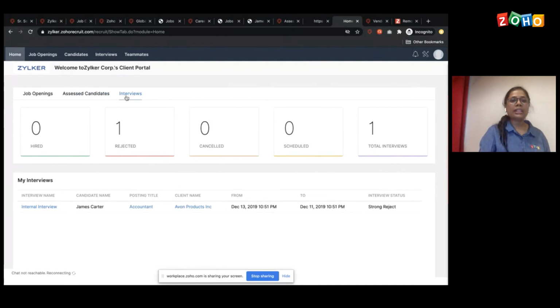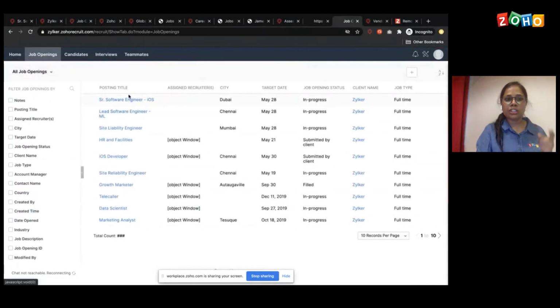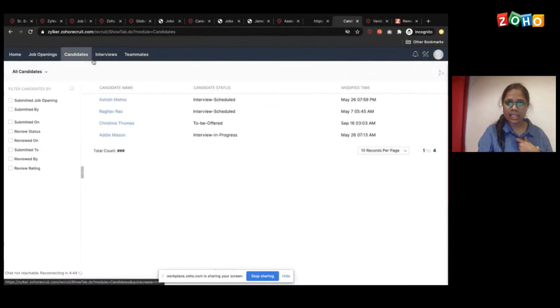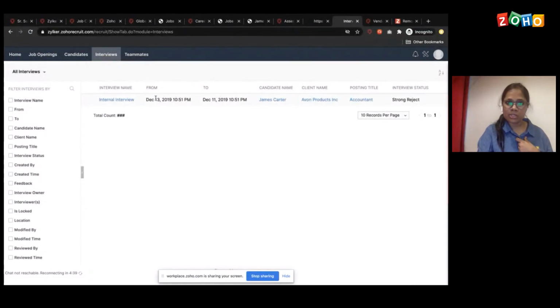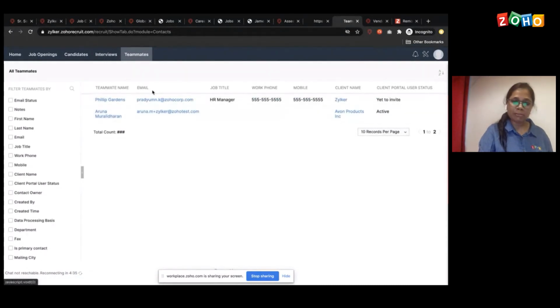Taking this a notch higher, clients can also see the job openings that are associated under that specific client name. Let's say, for example, Zilker is my client. Zilker can view all the jobs, all the assigned recruiters, what city it is in and what the target date is. I can also see the candidates associated with them, the interview schedule, any interviews that have been scheduled, and who of my teammates are in the loop for hiring and evaluating these candidates.